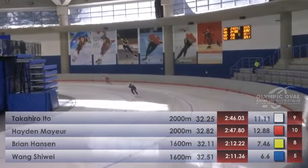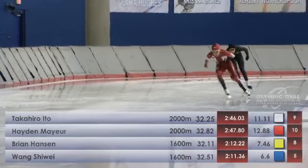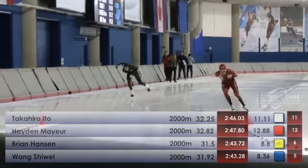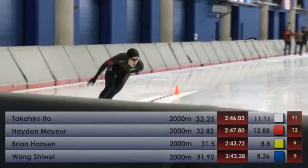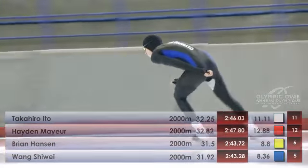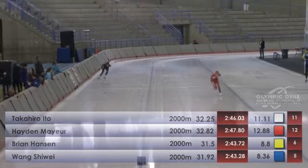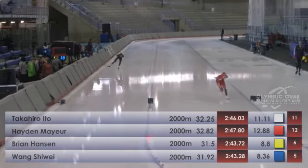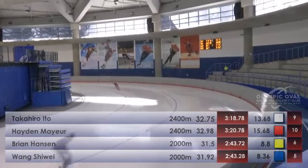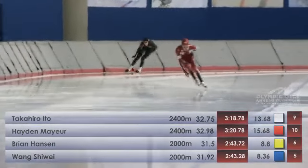Brian Hansen, his personal best is a 13:24.11. He is off that pace right now, but he's starting to bring it down, 31.5. Wang, 31.9. So Mayor and Ito. Ito comes through, another mid 32. Mayor, a high 32. So Mayor still hasn't found a comfortable pace yet.